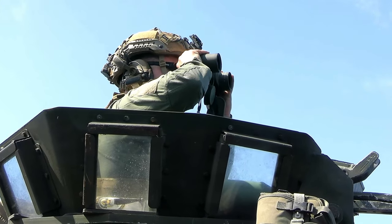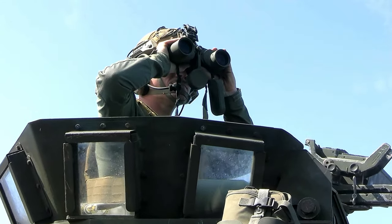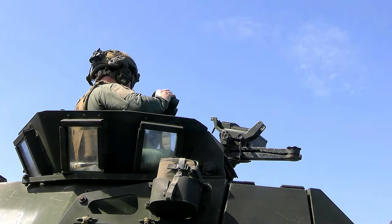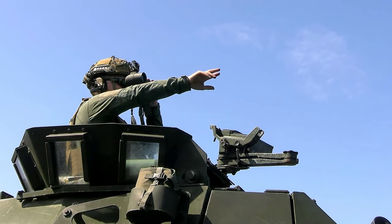That's good right there. Start scanning back right. Steady. Start traversing right. A little more right.